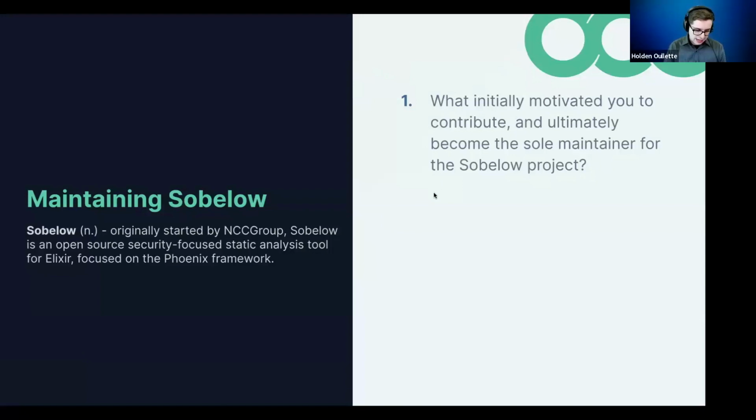Yeah, I think that as you sort of mentioned, it's hard to throw a rock and not see the word Sobelow when you're looking at Elixir security, especially a couple of years ago. We used Sobelow when I first started at Podium, which at this point is about 5 years ago, so we were using it for a while. I was pretty familiar with it, and I was also familiar with the fact that it was an NCC Group project. I was an intern there many years ago, so I was pretty involved from that perspective.